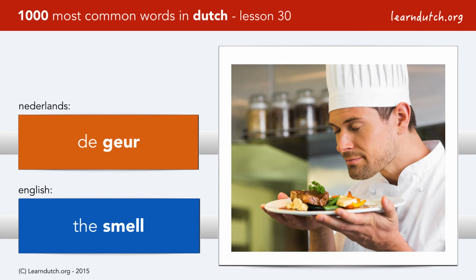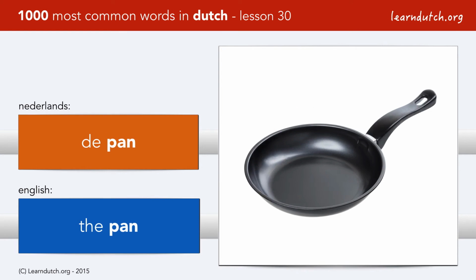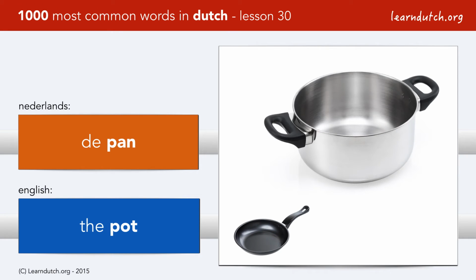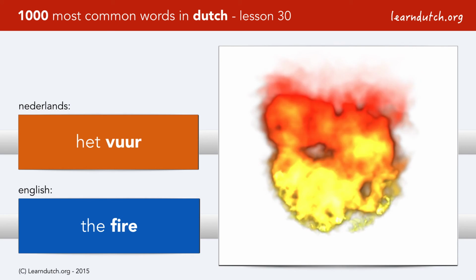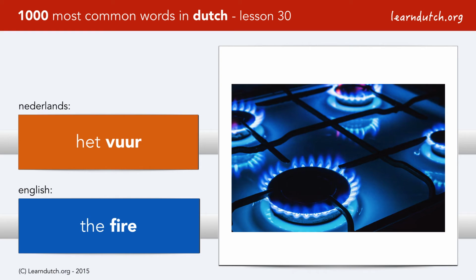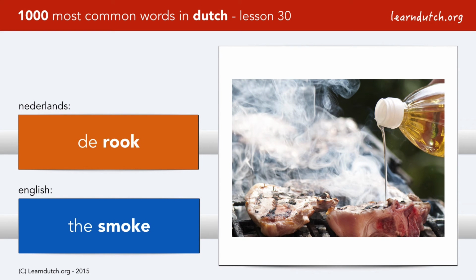De geur. And the verb is ruiken. De pan. And we have the same word for this. Het vuur. And this is also what we call het vuur. So if we put a pan on the stove, we say op het vuur. And related to vuur is de rook.